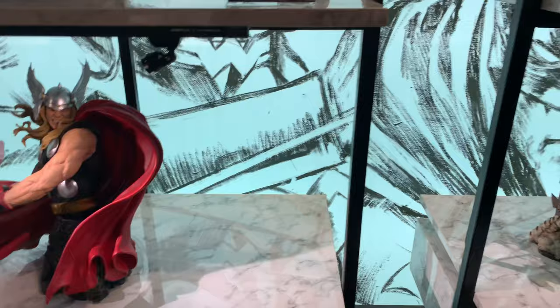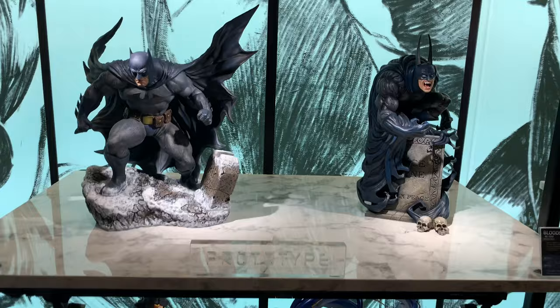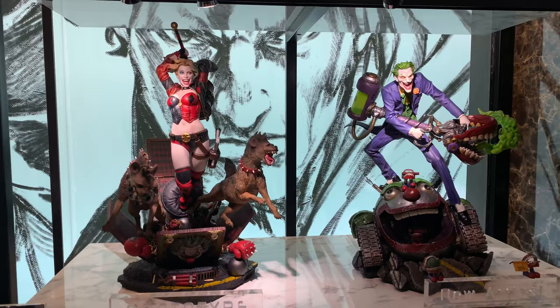Then we get into the DC line. Very amazing pieces, DC, with their Wonder Woman and the Flash. Probably the best Flash in the market. If it was a 1/4, I'd get all over it. Two Batmans, and then up top here we have that Green Lantern with the incredible sculpt. To the right, we've got Aquaman, Superman, again, all 1/6 scale. We've got Joker and Harley. For being 1/6 scales, these are incredible, incredible pieces.